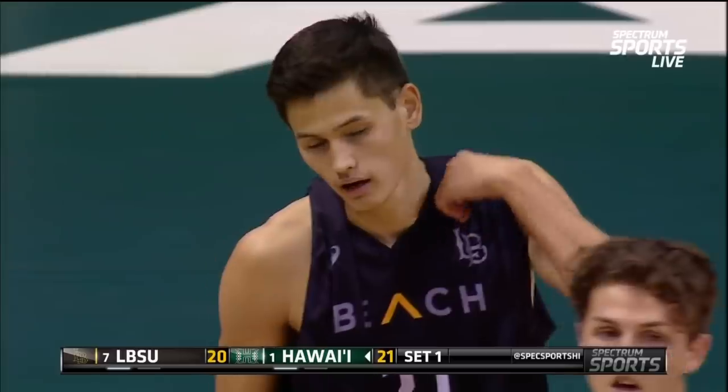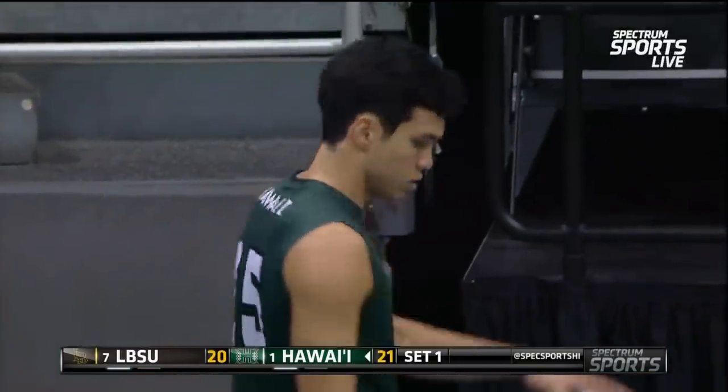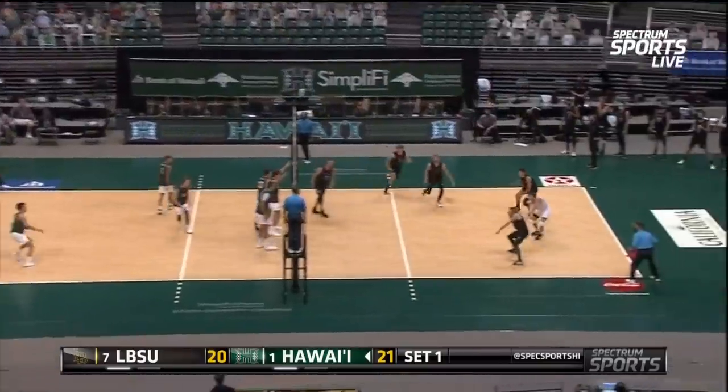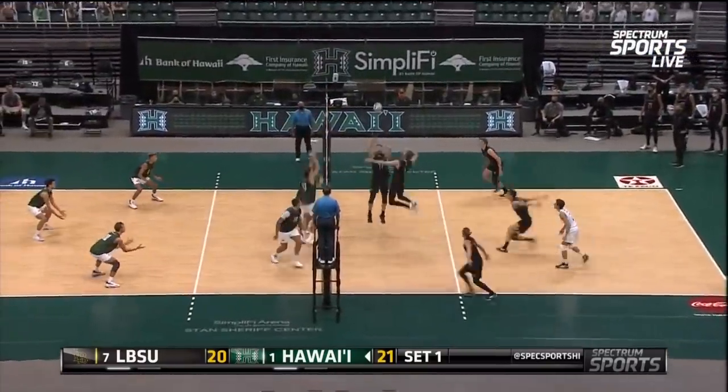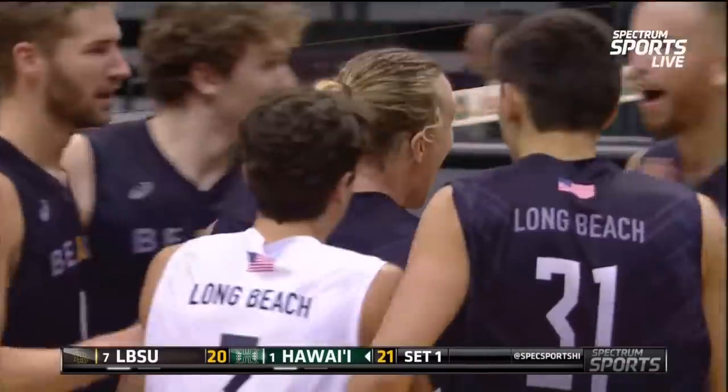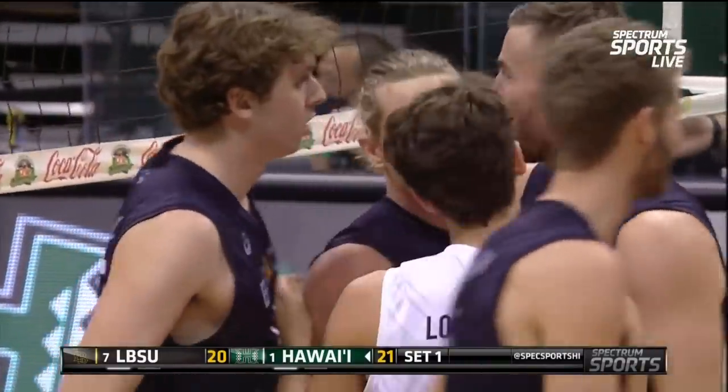And we have a serving substitute. It is Kana'i Akana, 6'5 sophomore out of Punahou, transfer from BYU, where he spent 2 years, played in 10 career matches for the Cougars. And here he is serving in a big spot in set one. Siegfried gets the high ball on the outside and is able to rip it by Rado. And down for another kill.